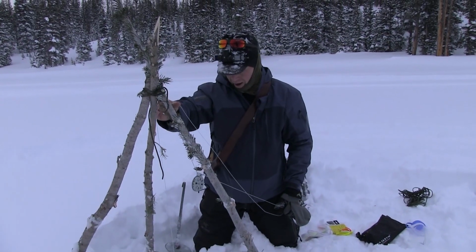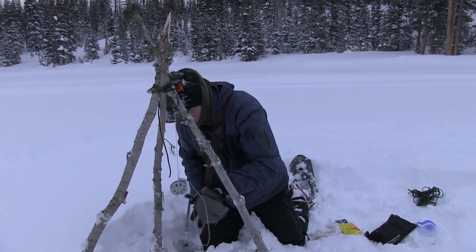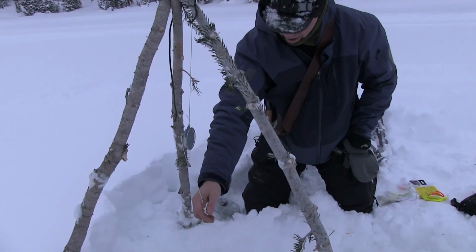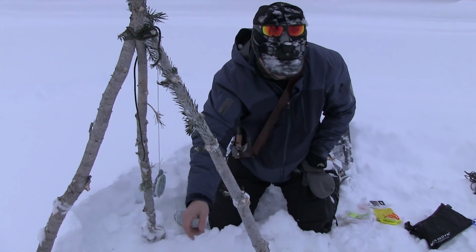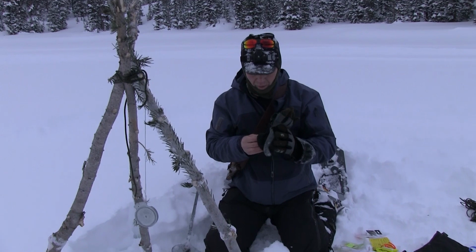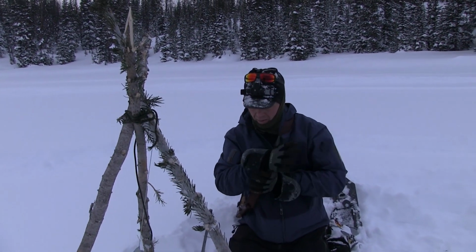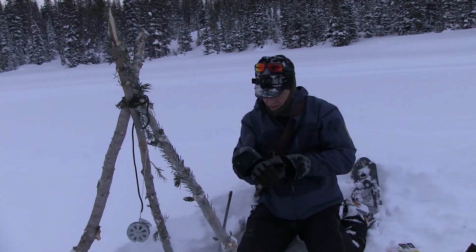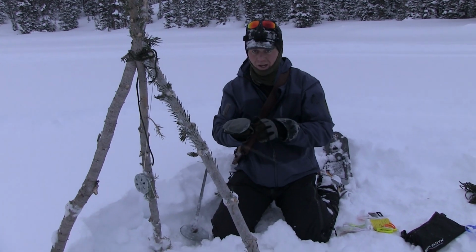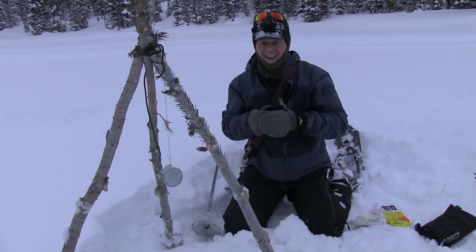I poked my hole, I got a weight on there. That weight is gonna make it sink all the way to the bottom. I can see it sucking it down there. Pulls it down. And now I'm gonna let it sit. And what I'm gonna need to do to keep this from freezing is I'm gonna stick some boughs in the hole. So that way, when we come back in a little while later tonight or in the morning, it's not frozen over and I can actually get my hook out. Learned that little trick after bug out number 1.